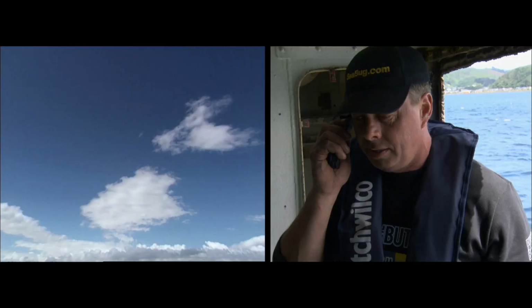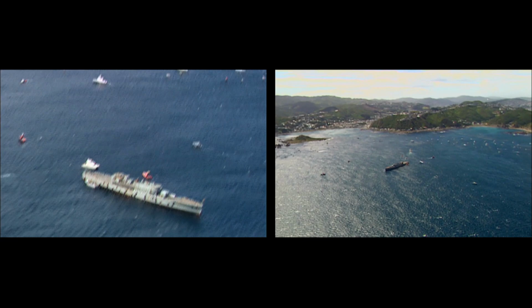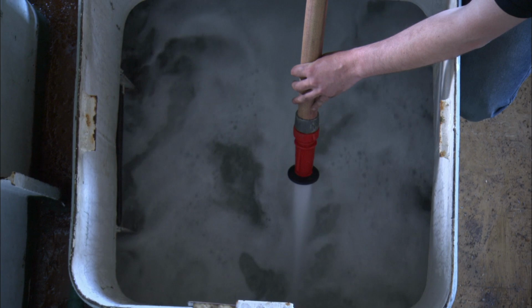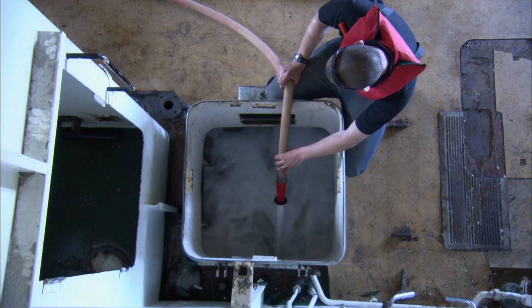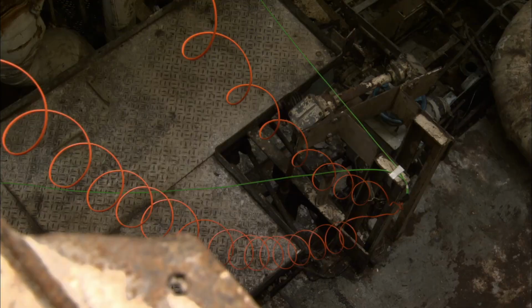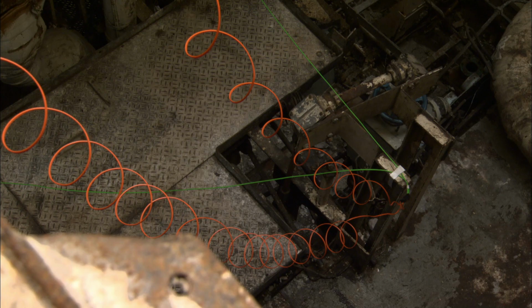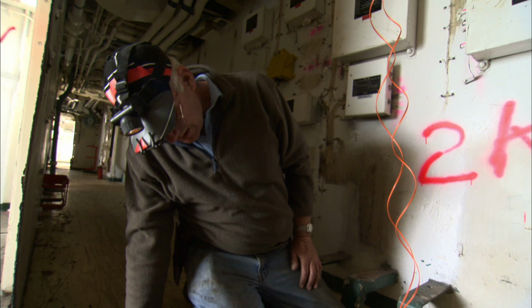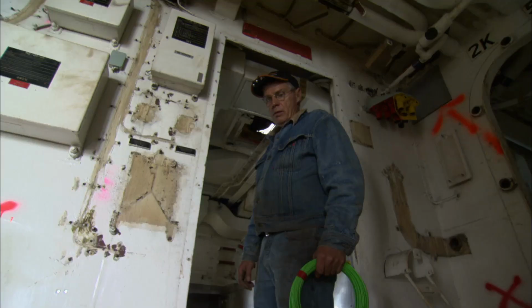Yeah, we're on anchor and ready to go. Ready to go? Well, not quite. There's still that worrisome list to port. Water is being pumped into one of the tanks to compensate, to rebalance the ship. The job of connecting the detonators to the 14 explosive charges is almost complete. They're still pumping down there, aren't they? Yeah. Okay.